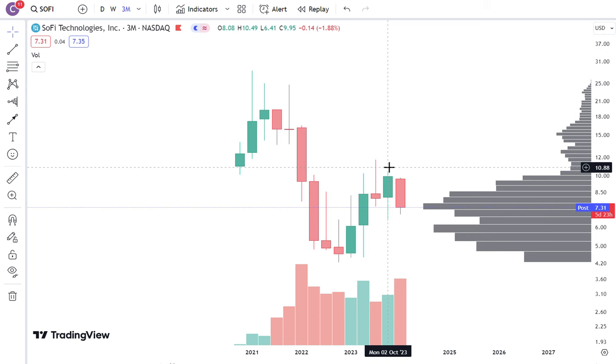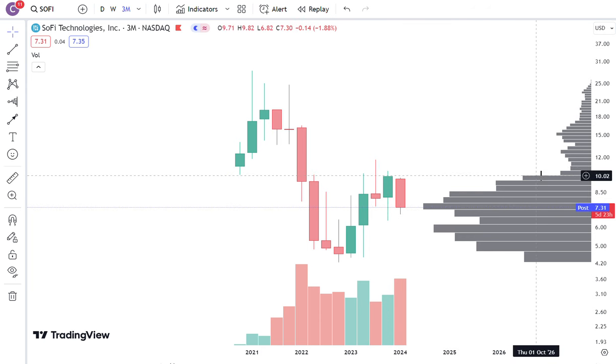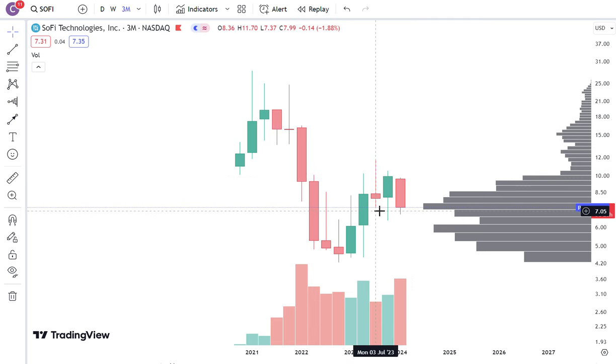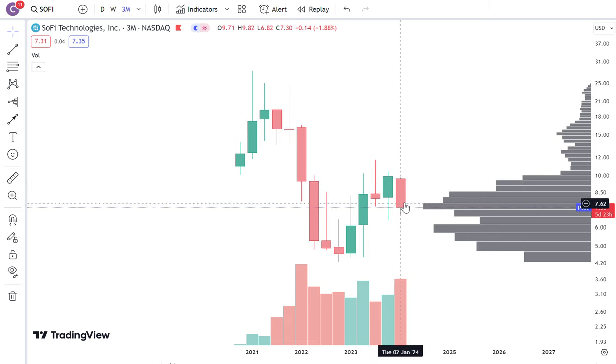And it really has been tested multiple times. It also has tested the resistance about $10 multiple times here too, in quarter number 1, 2, and 3. And I would also argue that quarter 4 has also tried to break above the top of this volume shelf right around here too. So it really spent about 4 quarters trying to break above $10, but was unable to do so. And that ended up resulting in a lot of volume price history here.